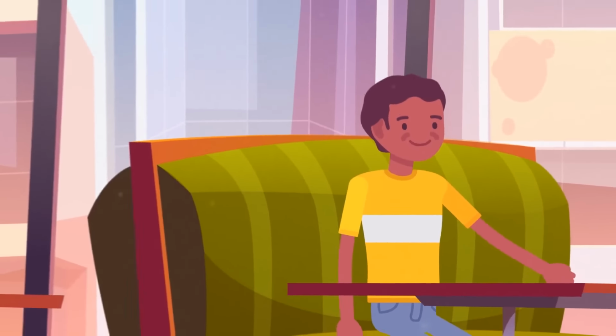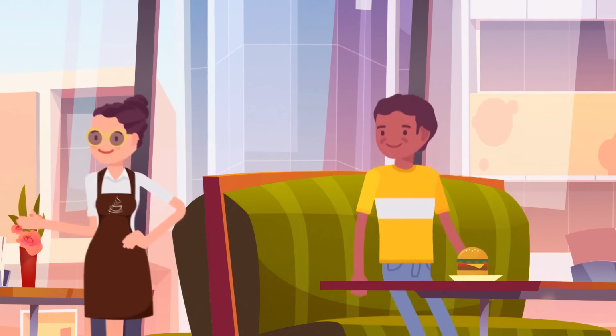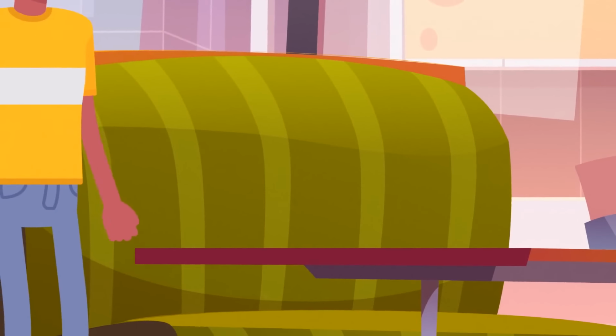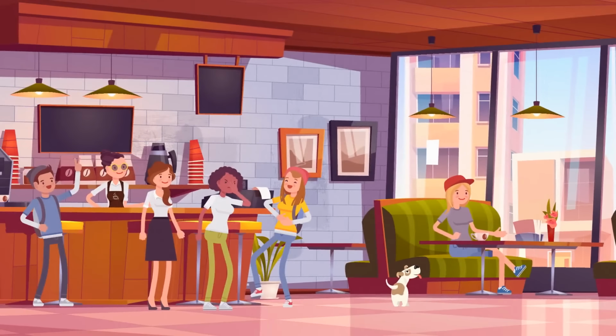Kenneth was starving. He found a nice diner that served burgers and bought one. After a waiter brought him his order, Kenneth went to the bathroom to wash his hands. But when he came back, his burger was gone. The guy looked around the diner and understood who had taken his lunch. Can you figure it out?